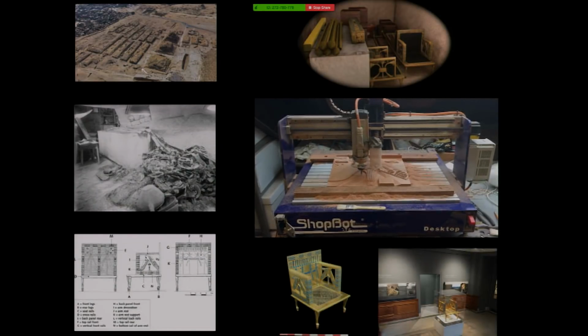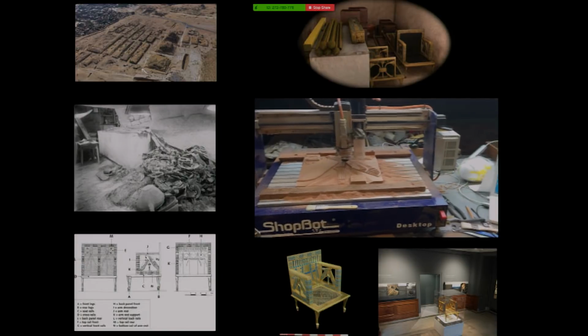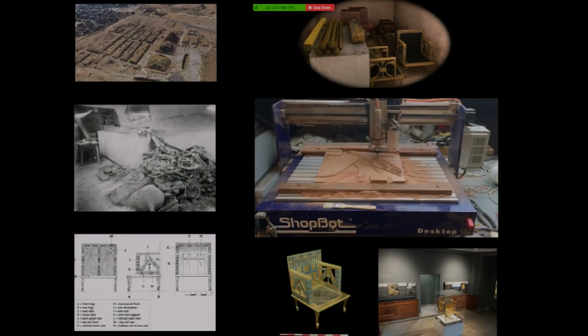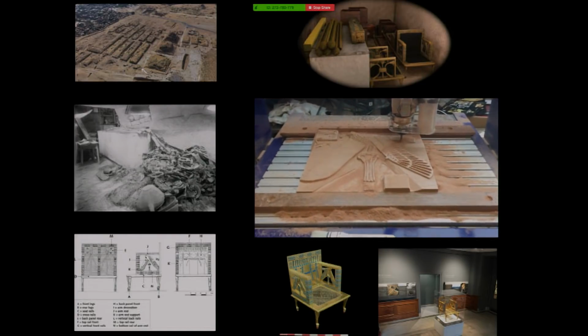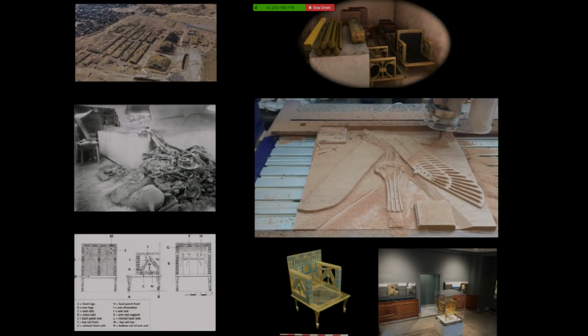And then the next step was to actually build it physically. So based on a computer model, our CNC router is actually carving real cedar wood and making the arms of that chair. We got real gold. We learned how to make faience tiles. And this is now an exhibit at the Harvard Semitic Museum, where I'm fortunate to be the director too, so I get to say what goes on view and what doesn't.